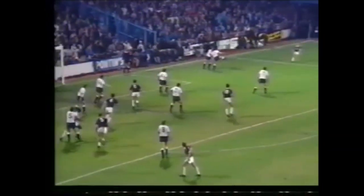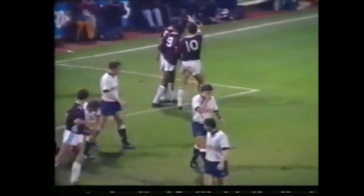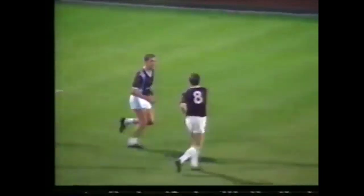Mark Ward with a free kick then. Alvin Martin scored! Alvin Martin with a header right on half-time. His 4th cup goal for the Hammers in this.